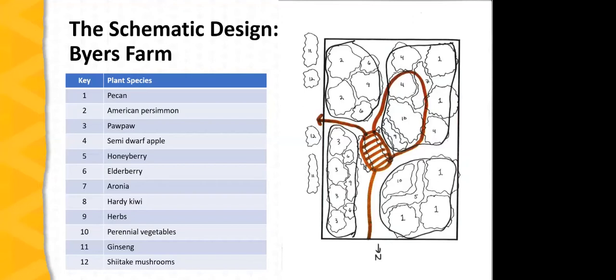Now, when the trees are young, I'll be able to plant among these trees because the canopies will not have closed and I'll have growing space. This schematic is more or less what things are going to look like as the forest farm approaches maturity. But we'll be focusing on that upper right guild in just a moment.